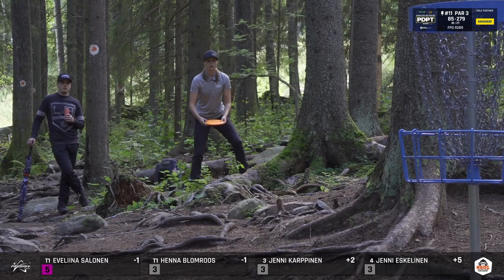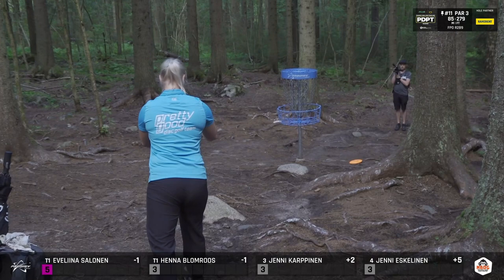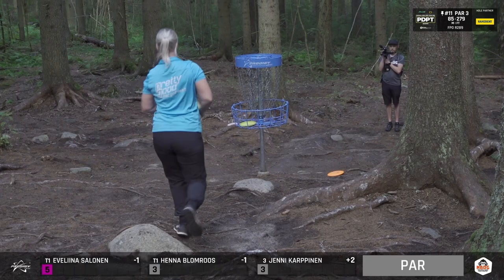To pick up another one, take the lead for the first time in the tournament. Nope. Not having it. I mean, that's almost a chess move here. Eveliina still has a good amount of distance coming back. There's a lot of holes, and you're tied up. Great par putt from Eskelinen.